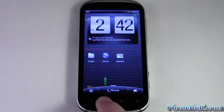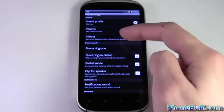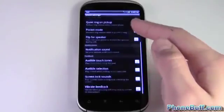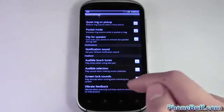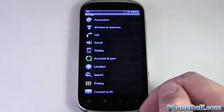So to do this, you go to Menu, go to Settings, go over to the sound settings, and you can see right here it says Vibrate Feedback for Calls and Notifications. I could uncheck it to turn them off. If you just want to turn off the system-wide vibrate feature, you just go to the bottom, it says Vibrate Feedback, or sometimes they'll call it Haptic Feedback, and just uncheck that. So every time I tap back, it's not going to vibrate, or when I go on my keyboard, it's not going to vibrate.